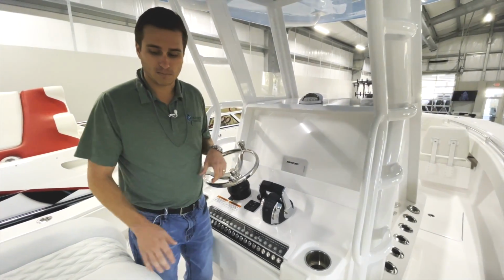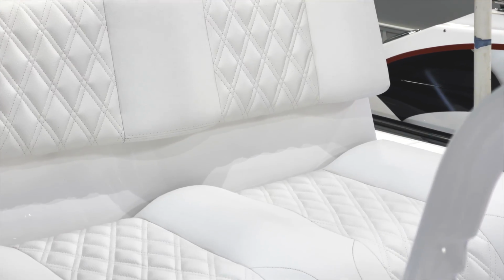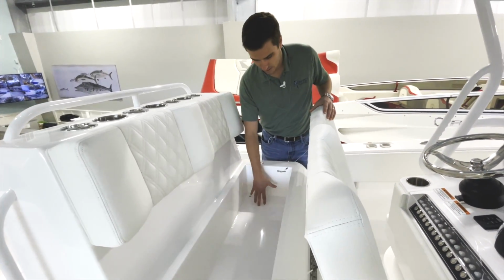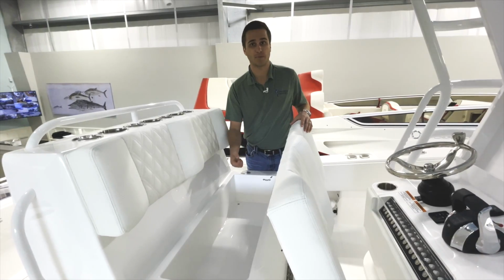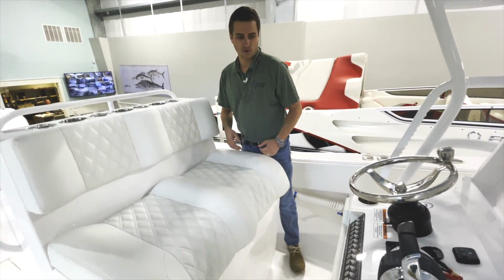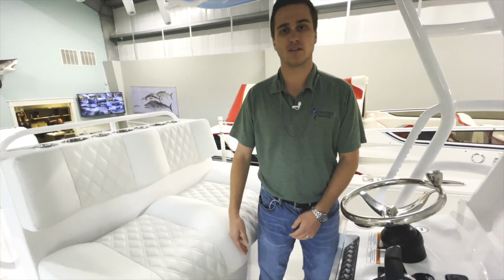To the leaning post, we chose to do the standard nice upholstery, but we did do double diamond stitching, which gives it a nice luxury look. Under this, there's a nice bottom storage bay or tray that you can put whatever you want. You can lay your gear in here, paper towels, whatever you choose to do so. And then the seats are molded, so if I'm driving, I am into a little bit of a molded seat, so I'm not just sitting on just a plain Jane leaning post.